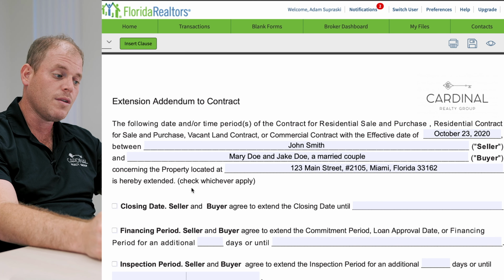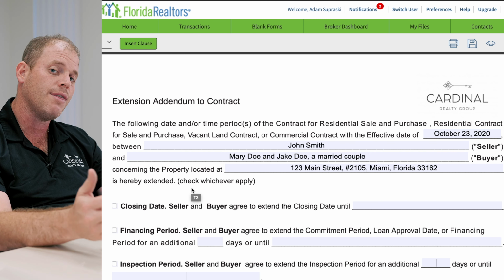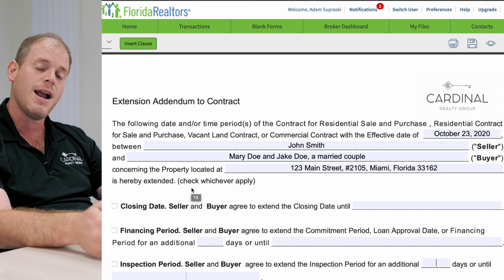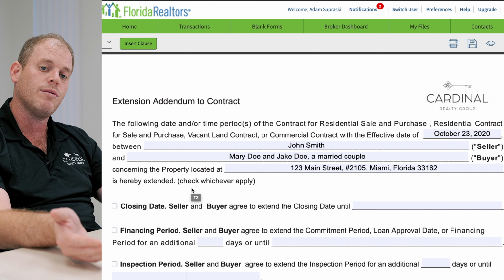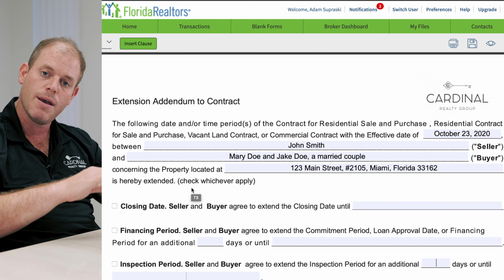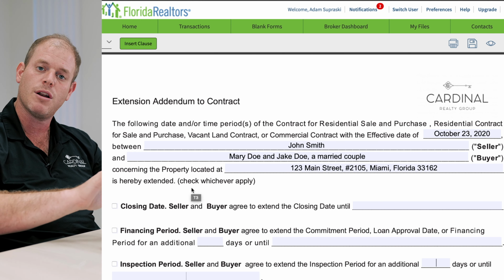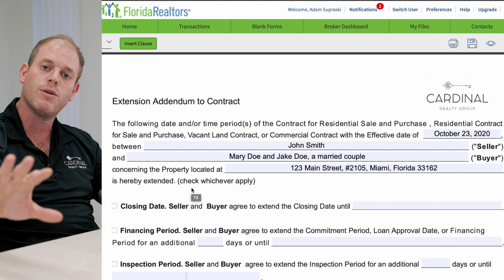So if it's day 20-something, approaching day 30, and we have given ourselves 30 days as a financing period, and you haven't heard from the lender yet, with a letter saying, buyer, you are hereby approved for this loan, and we are committing to giving you this loan. We've done our appraisals, we've done our due diligence, and we as the lender are going to approve you for this loan.